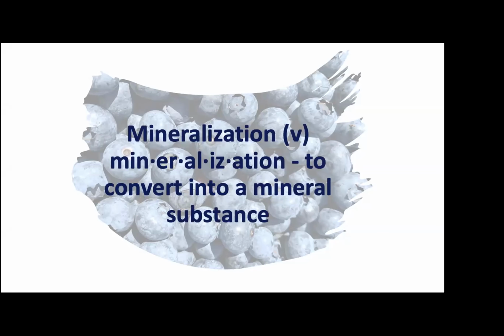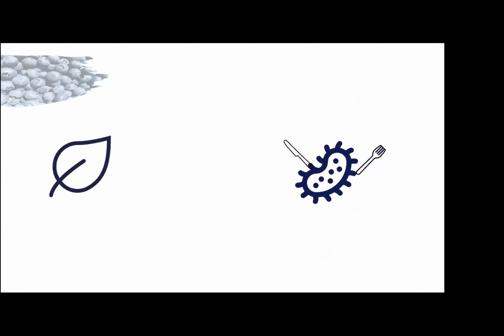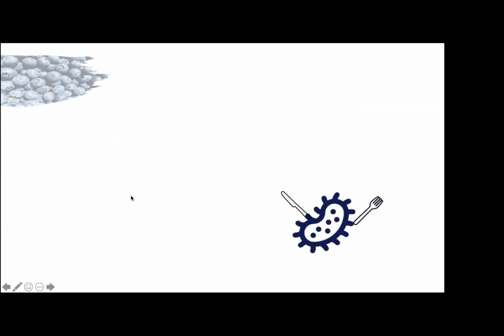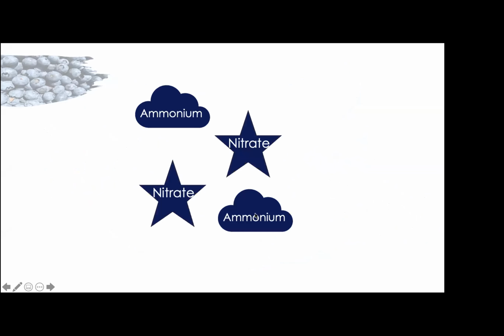So the dictionary definition of mineralization is to convert to a mineral substance. In soil, that means it's taking nitrogen, which is not readily available to plants, and converting it to a form that is able to be taken up by plants. Here's a little animation that I made that is a very simplified visualization of mineralization. So over here is a soil microbe, and they're going to go feast on some tasty soil organic matter over there. And then once they've done that, as they go about their little microbe life, they release nitrate and ammonium by either excreting it or when they die.